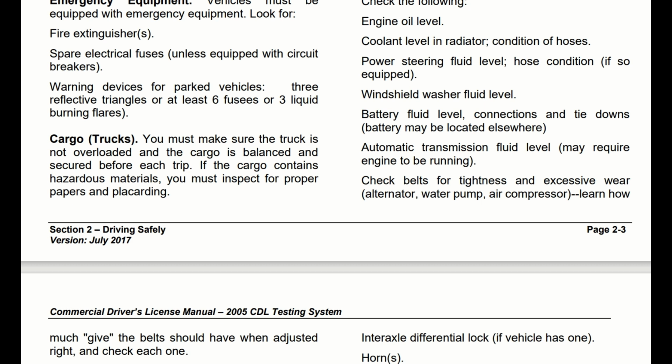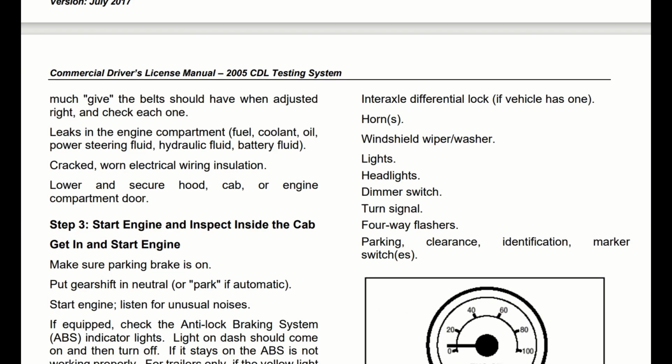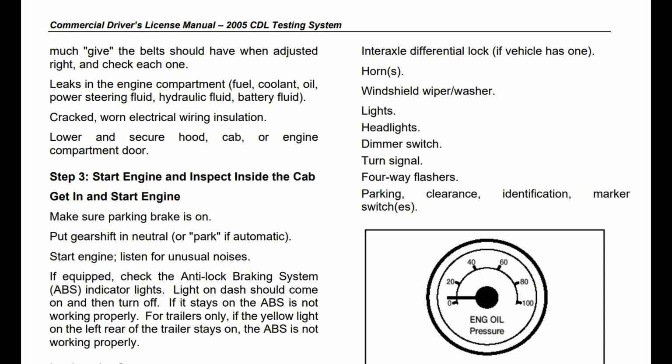All right, check belts for tightness and excessive wear. Alternator, water pump, air compressor. Learn how much give the belt should have when adjusted right and check each one.